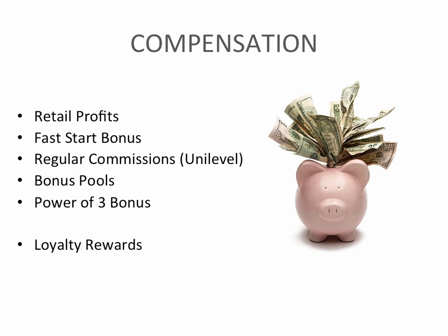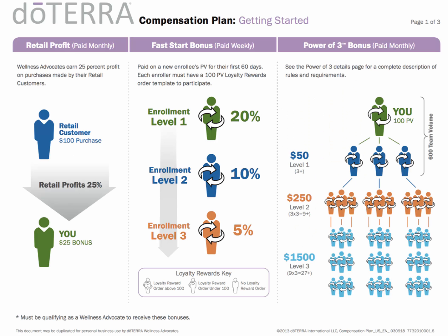Now remember, all of the pieces of the compensation or rewards program are there to produce specific activities, right? So we're going to touch on this a little bit as we go, but that's why we have the compensation plan. It's there to incentivize certain behaviors on our part as the wellness advocates as we share doTERRA's wonderful products. So let's have a really quick overview of the compensation plan document.